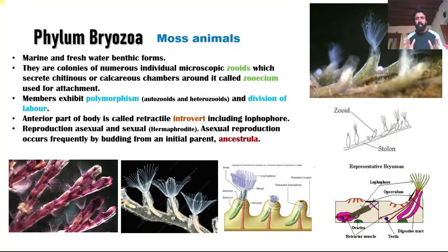And another very distinct feature of Phylum Bryozoa is that they are not unitary organisms. They cannot live individually, but they live in colonies. You can see they are living as colonies on a stalk, which is known as stolon. And that peculiar nature provides the appearance of a plant-like material.